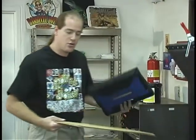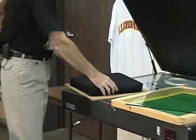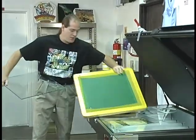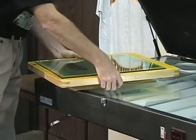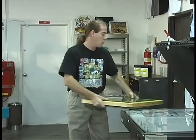Now, if you're on a tight budget, we can use the sun to expose. We're going to make a sunlight exposure unit using a piece of board, a piece of foam covered with a black cloth, and then you'll place your screen onto your foam. You'll put your film positive onto your screen and your glass, sandwiching it all together. Now you go out into the sun, expose it to the sun for about 30 seconds, and then you'll bring it back in where we'll wash it out.